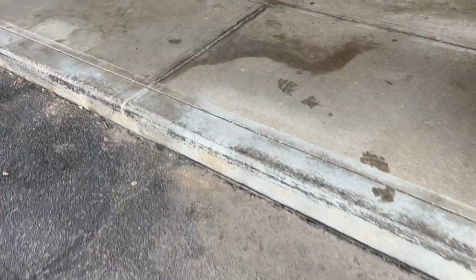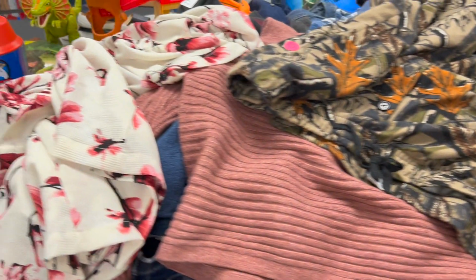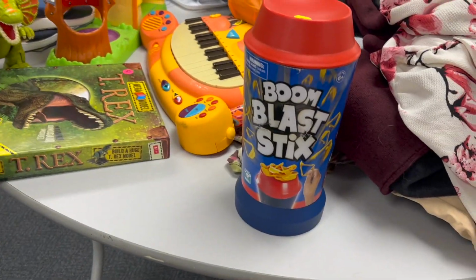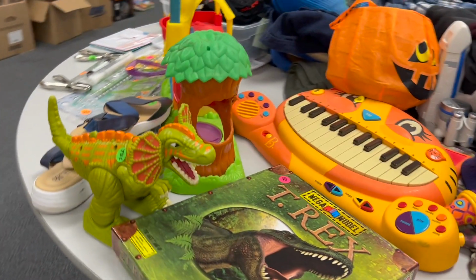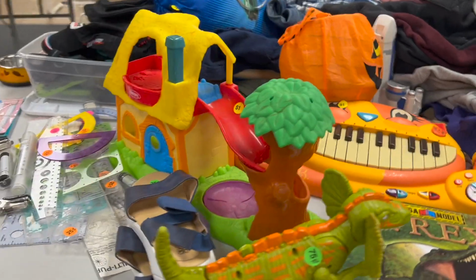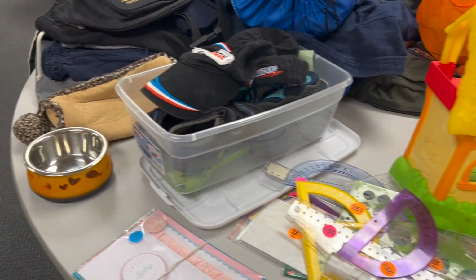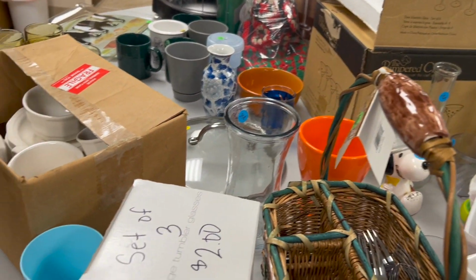So the first stop that I made on this particular thrifting day was at a rummage sale. I have gone to this rummage sale before. I think I've gone there twice. And I have usually found quite a bit of stuff while I've been here. I didn't find as much this time, but I did find a few things that I thought were interesting. I'm always looking for clothing, nostalgic items, and things that I can use in my classroom.